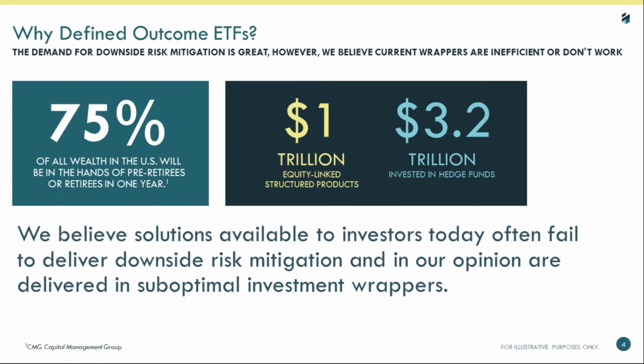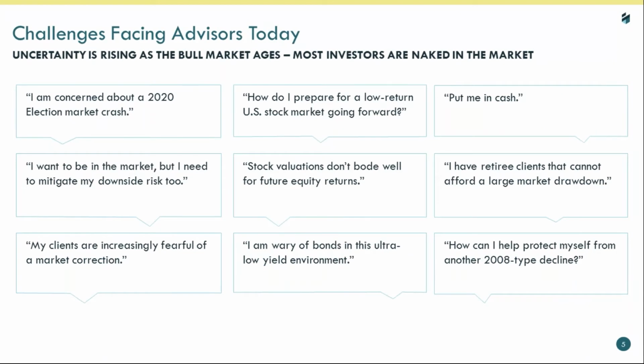But as I mentioned earlier, there are a lot of problems or issues that advisors have had using those wrappers in their books. And so if there were a way to provide easy access, a more cost-effective strategy, tax-efficient solution in an ETF wrapper, we thought that that was a compelling value add proposition. Not only from the perspective of a retiree, but also just broadly thinking about the investment community as a whole.